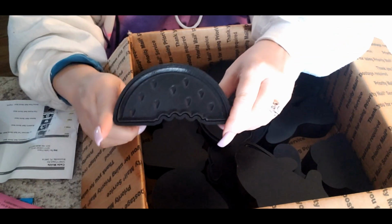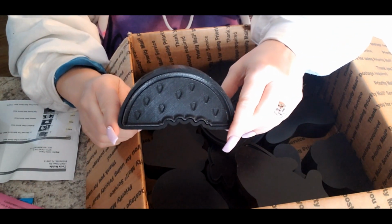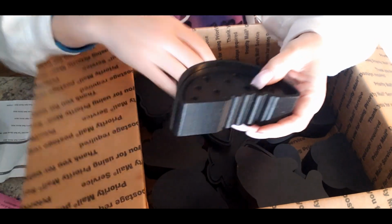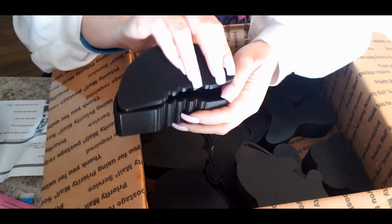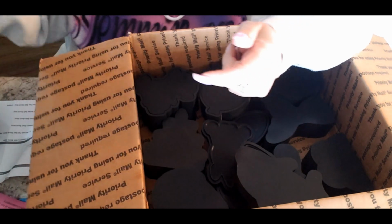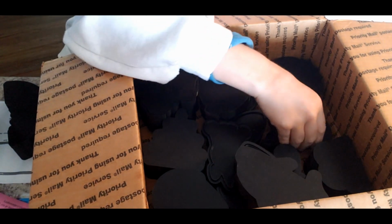So here's the watermelon one, which I absolutely adore. I have a watermelon bath bomb for kids coming out. It's going to be really cool. So there's that. Let me show you one more. Oh, and I have a mermaid tail coming out for the mermaids. Where'd the top go? There it is.